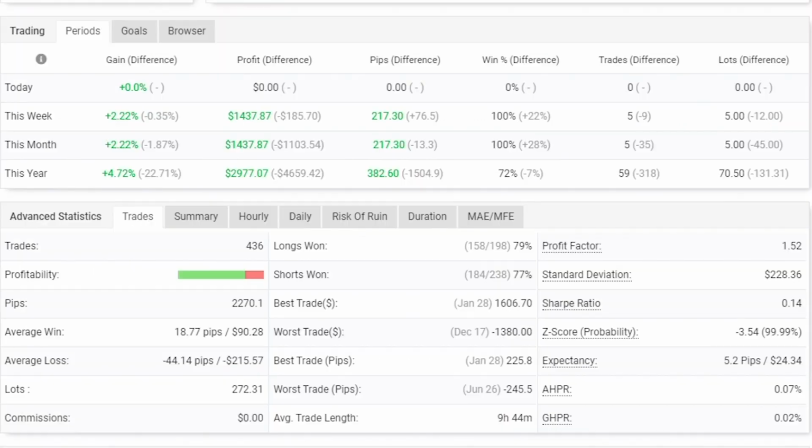This trader has had a total of 436 trades. A total of 158 of those trades were long and 184 were short, which gives us a total of 342 trades successfully won. We have 198 altogether on the short side. Combined, we have 342 trades successfully won out of a total of 436. As you can see, 198 and 238 gives us 436, and 158 and 184 gives us 342. So this trader has succeeded on more than 50% of his trades, and this is really good and very impressive.